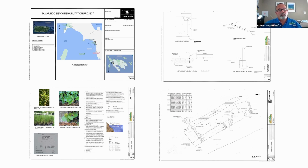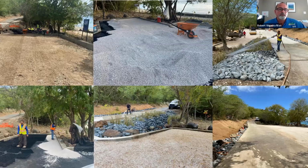So we had the collaboration for this particular project from Tetra Tech in terms of capturing the design and the ideas that we wanted to build, and that was presented to the management board and the community. This is some of the practices built. We did the permeable parking, but this time we used some geo pavers to hold up the gravel in place and prevent it from going into the marine environment.